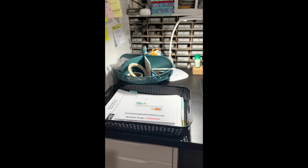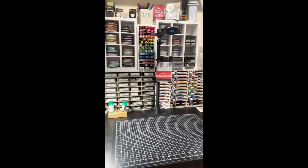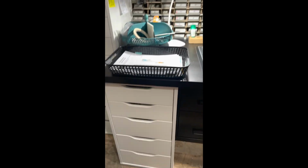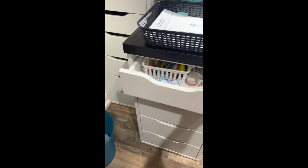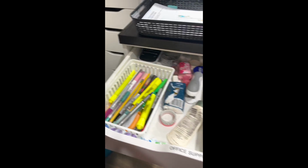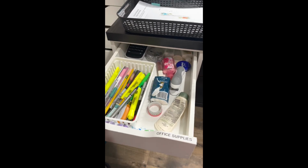All right, so looking at my desk here. We're going to go back to looking at my desk. We'll start with these drawers here, and then we'll do the top part, because then we'll be done. So top part here, oh, look at that. Some tampons, you never know. This is where I keep my office supplies.